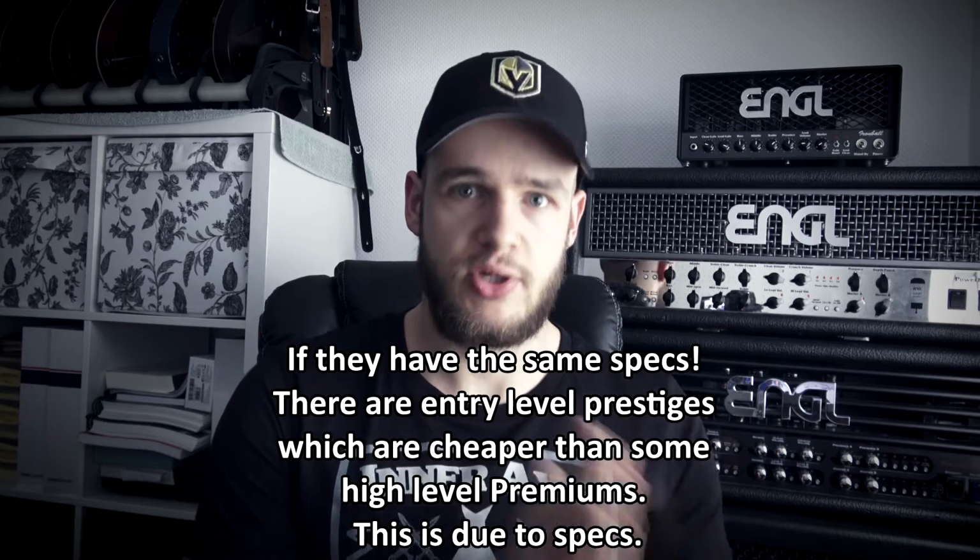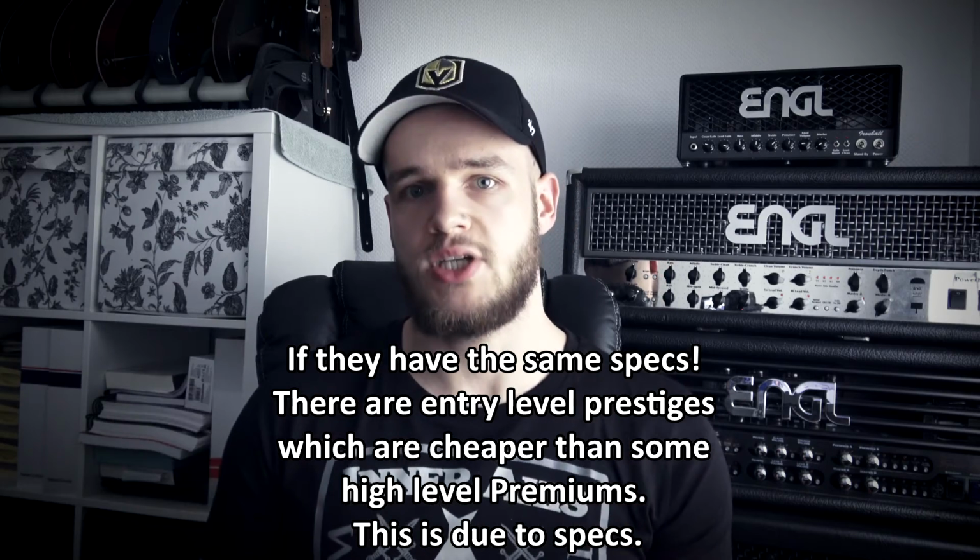For those of you who don't know, Ibanez has a production in Indonesia and one in Japan. The Premiums are made in Indonesia. They cost between 1000 and 1500 bucks, so not cheap at all. But since they are made in Indonesia, they are cheaper than the Prestige ones, which are made in Japan.